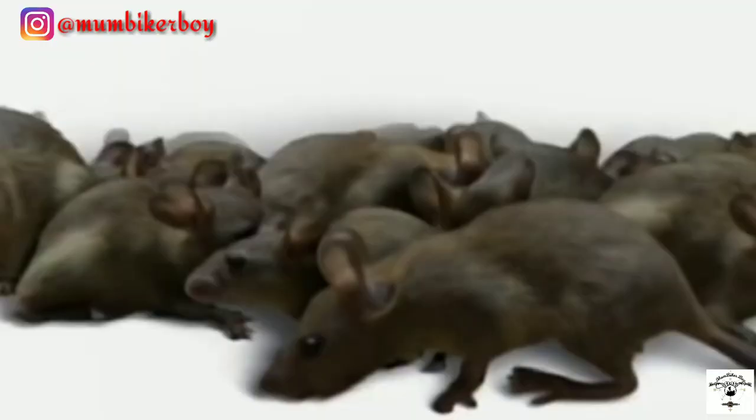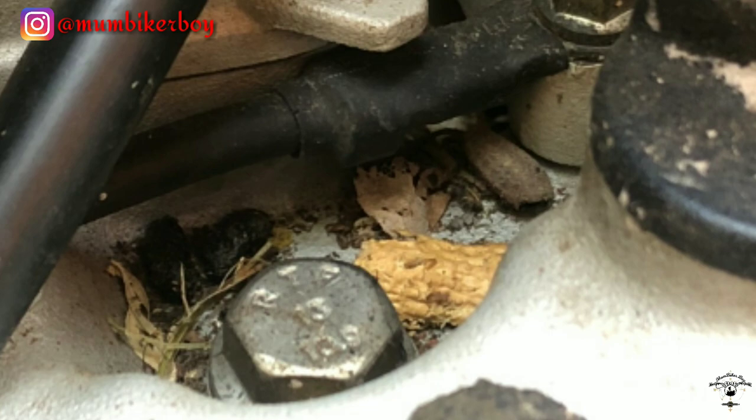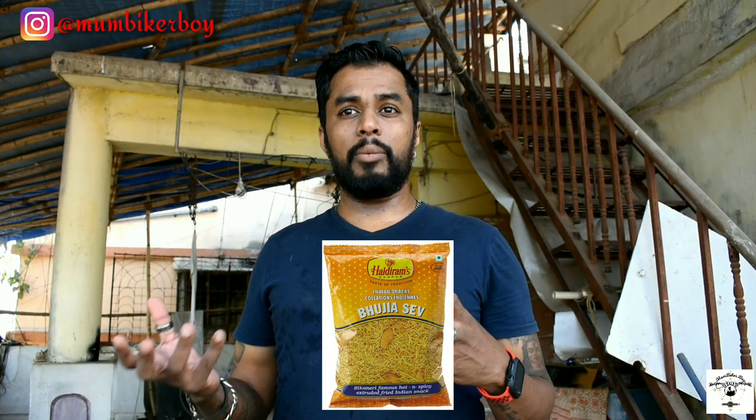I had a problem with rats for the past 2-3 days, where I was seeing peanuts, chicken bone pieces, a few aloo bhujia wrappers, those packets near the engine, as I showed you where I was spraying. So basically I was scared. I was like, what's going to happen? And then I realized that the starter nozzle was bitten by the rats, and that was very disheartening for me.